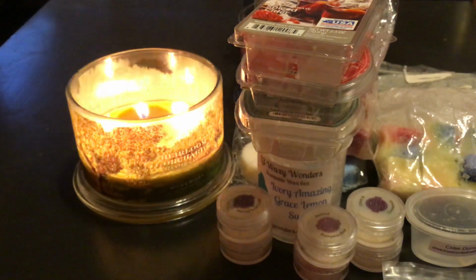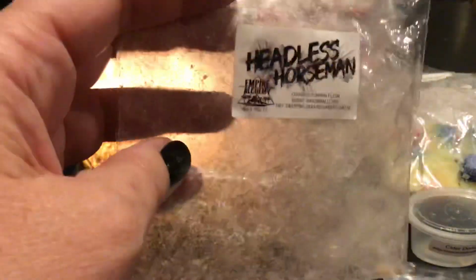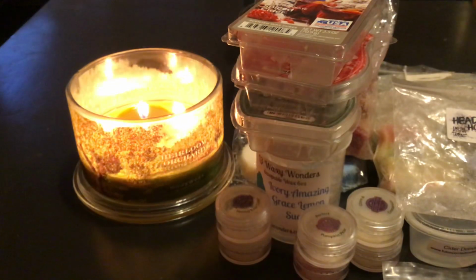It is not a chase-you-out-of-the-house scent. It's not that at all. It is a nice amount of fragrance that lasts a long time. You definitely get the leaves. You definitely get that charred pumpkin. This is a really, really great fall scent. Excuse me, Headless Horseman. I would get that again for next fall.